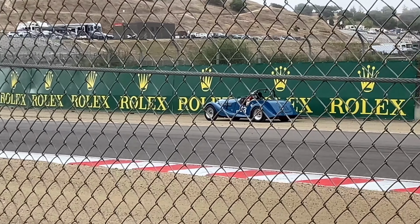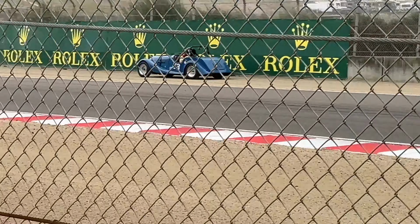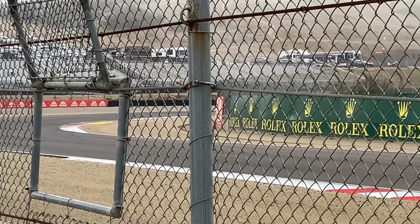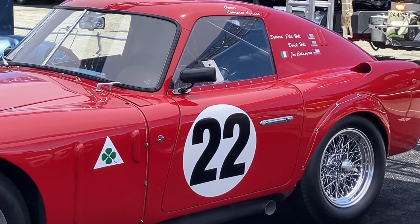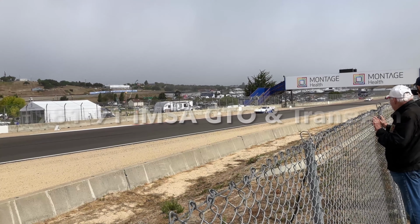Traffic. This poor guy's got mechanical failure. That's pretty fast. 143 for cars of this age. Here they go.